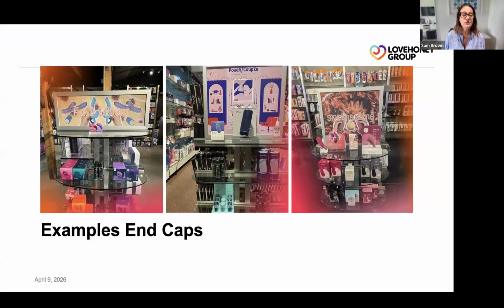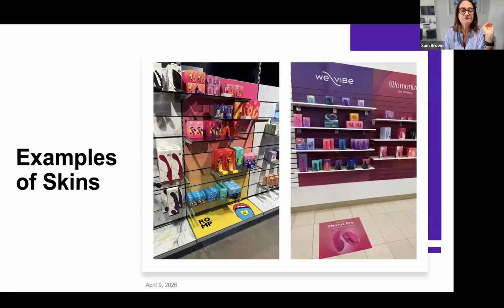So these are three examples where you can see these are at the end of the aisle. They're the end caps. They're fully branded with WeVibe, Womanizer, and ArcWave, and then we've also done some cross merchandising with Pure. There are testers, and it definitely makes it stand out. It elevates it. It shows this is premium products.